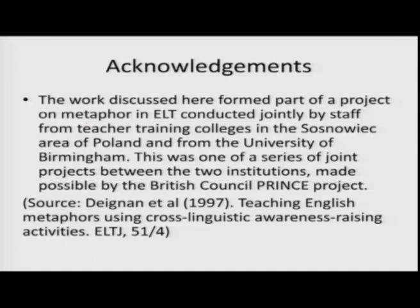This is from teaching English metaphors using cross linguistic awareness raising activities. See how the writers use acknowledgement section here. The work discussed here formed part of a project on metaphor in ELT conducted jointly by staff from teacher training colleges in the Sosnowiec area of Poland and from the University of Birmingham. This was one of a series of joint projects between the two institutions made possible by the British Council Prince Project. So you are acknowledging this collaboration from other institutes, also funding agency. So your acknowledgement section is even more specific in a research paper.